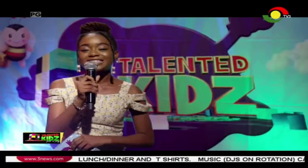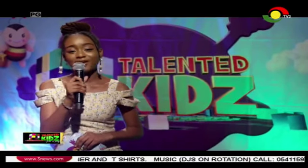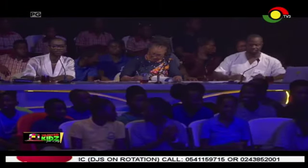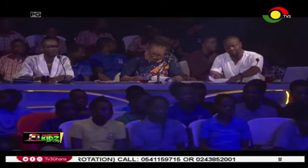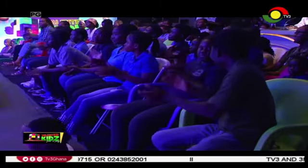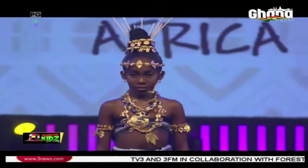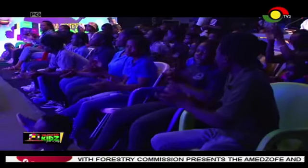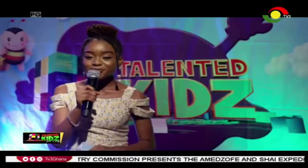Emily beautifully dressed as a proud African. Did she do it for you? Yes, she did. You look great. That's beautiful. I realized that somewhere in the middle, you had a little confusion with the drum. I don't know if it was coming earlier or it came after. But apart from that, I think it was a beautiful performance. Thank you very much. It was a beautiful performance, certainly.